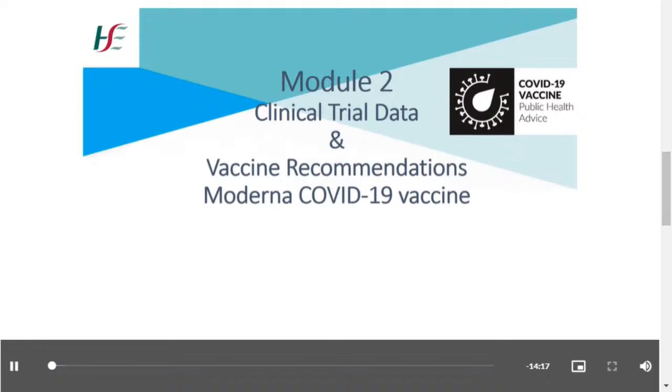If the interval lies between 24 and 27 days, no further action is needed, as it is within the minimum interval, and evidence from trial data is that this is a valid vaccine. If the interval is longer than 28 days, you should give the second dose at whatever interval. The course does not need to be restarted.